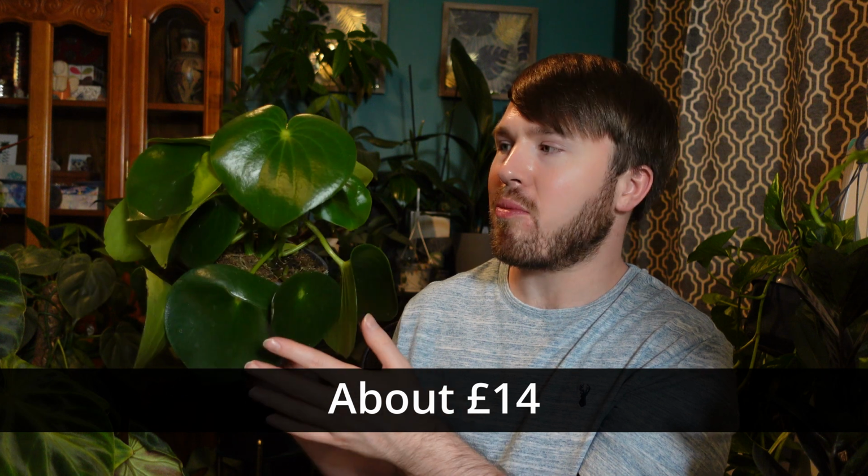So if I was buying a standard Peperomia polybotra online, I'd probably pay about £14 for a plant of this size. And this one has 3 plants in the pot, so I could separate these out if I wanted to, but there's 3 plants in the pot there. And when I was looking at this a little bit closer, I actually noticed on one of the plants that are in the pot, it's actually a variegated Raindrop Peperomia.